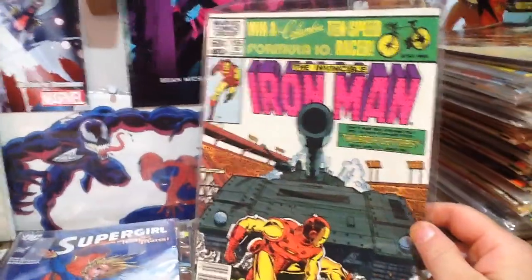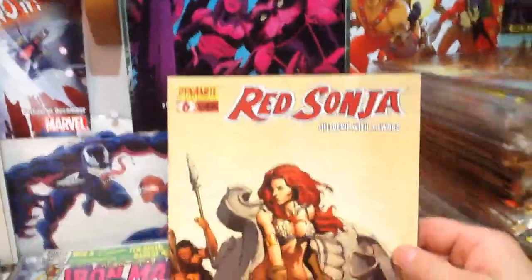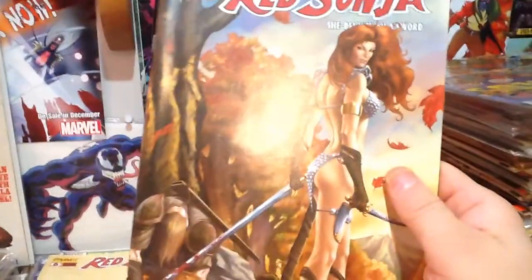Iron Man 155, he was in nice shape. And then some Red Sonja variant covers, number 6. I already have issue 6, but a different cover. And Red Sonja 7 with a variant cover. So I grabbed those.